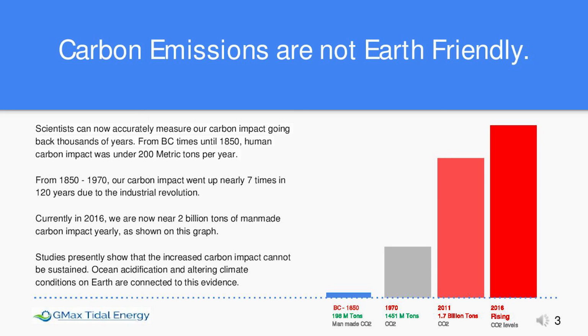Studies presently show that the increased carbon impact cannot be sustained. Ocean acidification and altering climate conditions on Earth are all connected to this evidence. Please click this screen for slide 4.